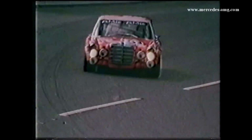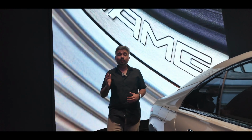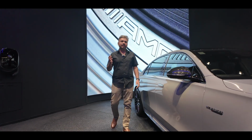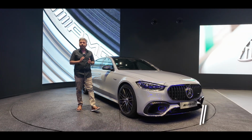S63. The two digits that grace the fastest, the wildest, the most aggressive cars from the house of Mercedes-AMG. But why is that? How did that come to be? They don't have 6.3-litre engines. They haven't had them for a very long time.